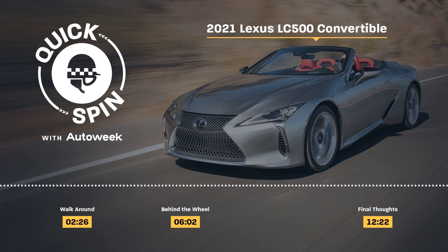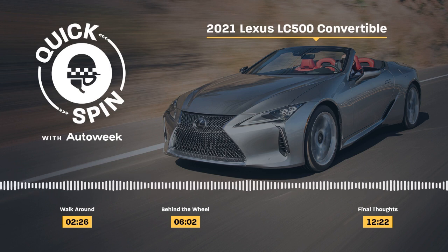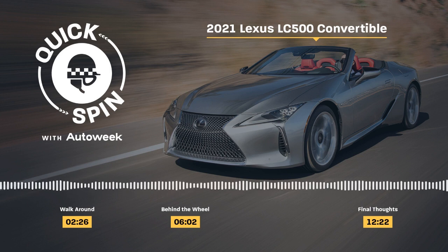Oh, absolutely. But Patrick, it's getting to be about that time. The hardest part of the show, the part I know I have butterflies in my stomach about, and I'm sure you do as well. On a Quick Spin, we try to get to the essence of the automobile, and the LC500 Convertible is no exception. So Patrick, I have to ask, what is the essence of the LC500? What is its raison d'etre?